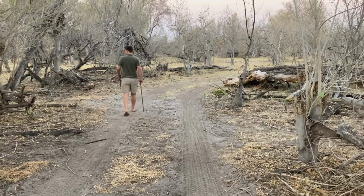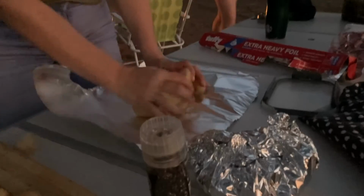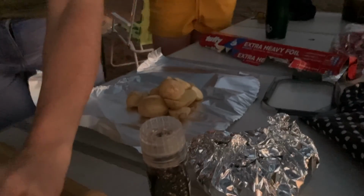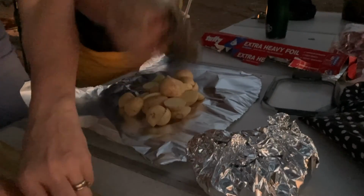Well, after getting that done, took a little walk to the showers. I'm not used to having people just film me as I walk. It's a bit weird. But then back to camp, everyone got involved in prepping and cooking.